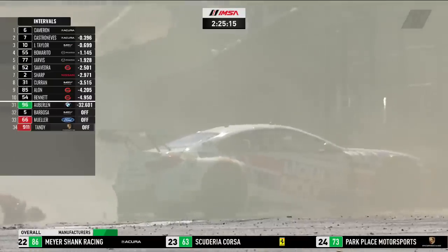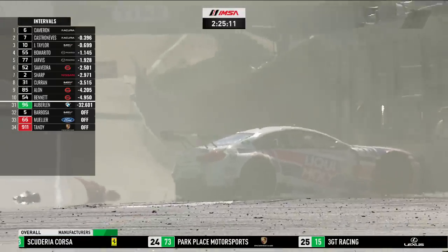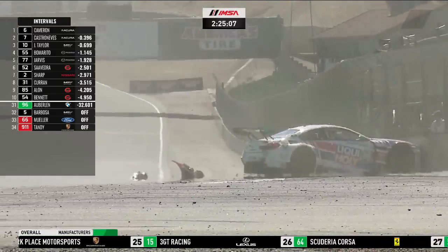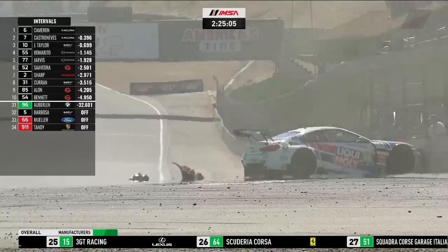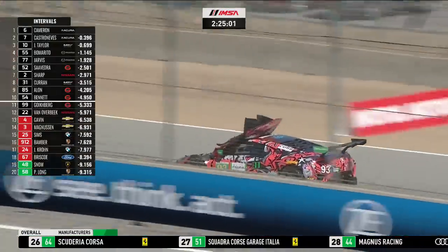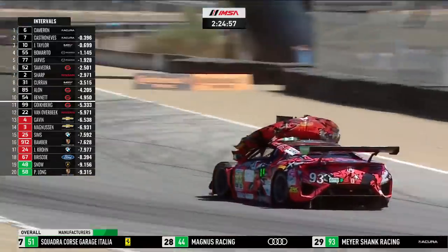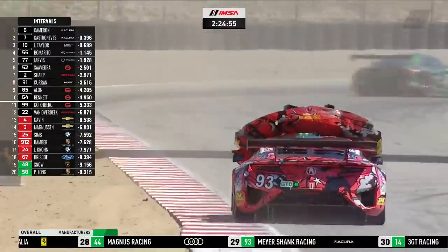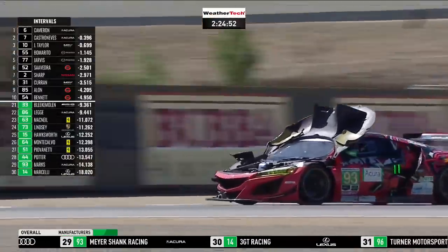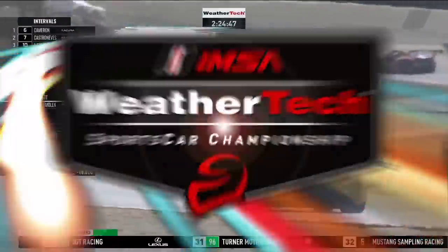Double file restart, and already a problem for Catherine Legg in the 86. And there's been more incidents, and the turn of BMW is off the side of the road, just coming to the green flag. The 96 car in the Liquid Moly colours, and Justin Marks, the 93 Acura, has got damage. Catherine Legg shuffled back to fourth position when she came past us in GTD. Remember, she started on pole in GT Daytona. Justin Marks able to see underneath.